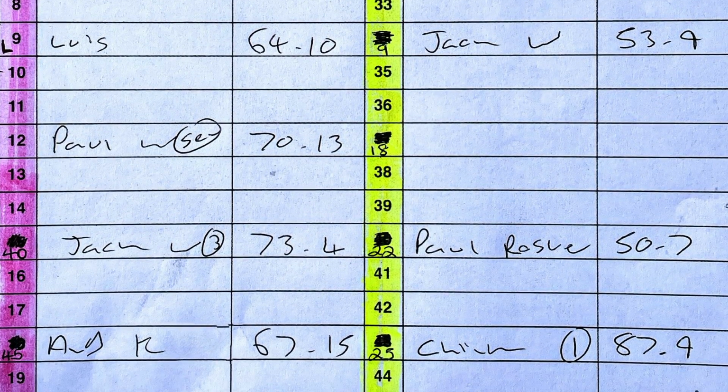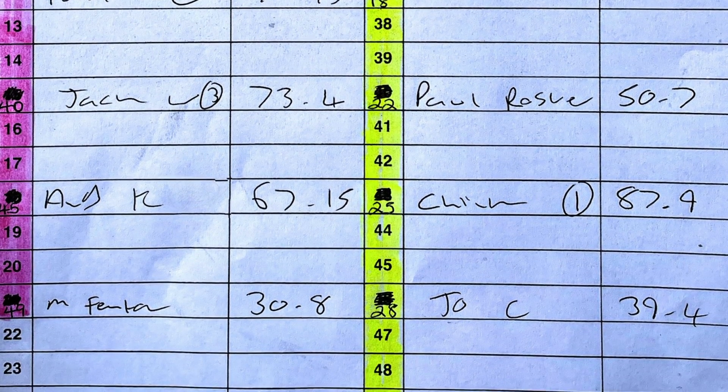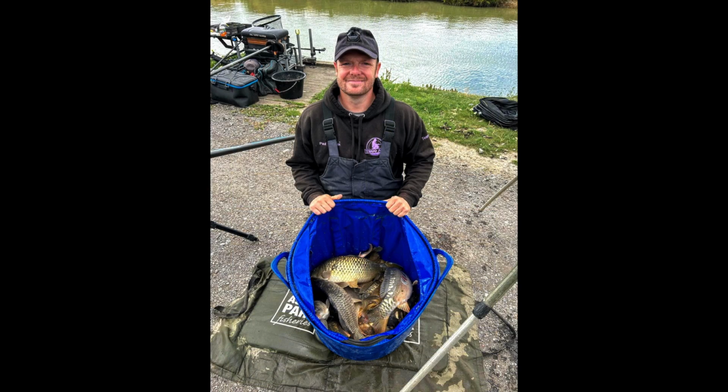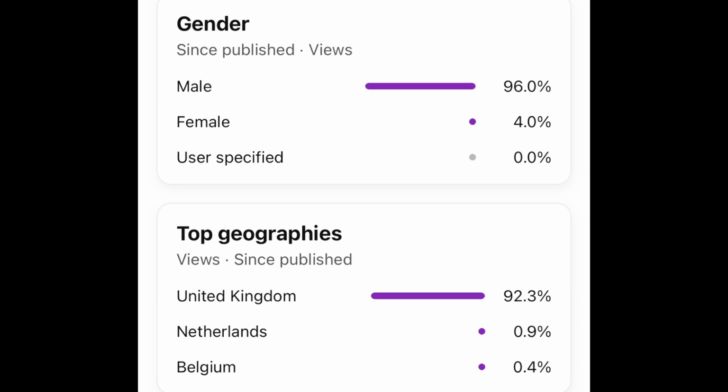And I managed to beat Lewis, who had £64 and 10 ounces. Well done to Paul Philborn, who's managed to win it off stable. I was only talking to him earlier as well about has he had any wins lately, and he's gone and done it. And there we are, one last little look at the fish. Some real bangers. Definitely recommend Pace on there.